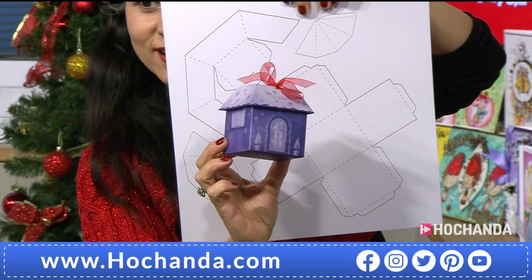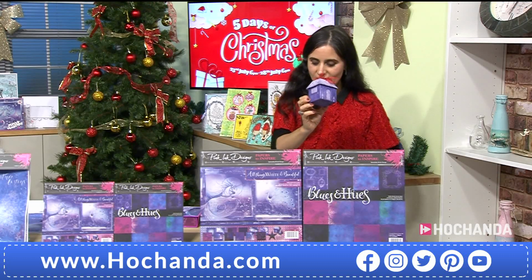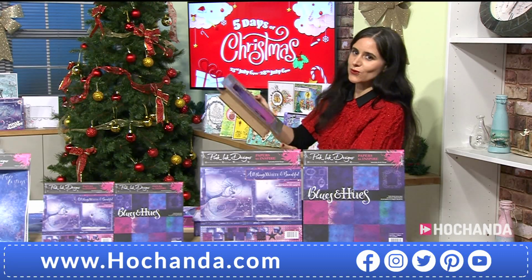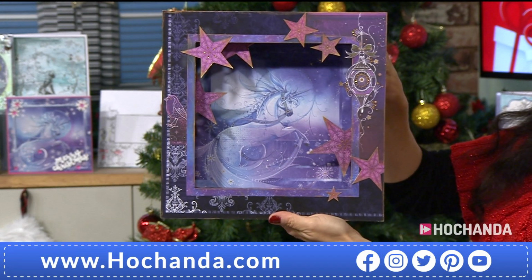And remember what Mel just said, every line has been hand drawn by Cathie. And then, can I show this, beautiful, look at that. Look at that. Isn't that just amazing? Isn't it gorgeous?